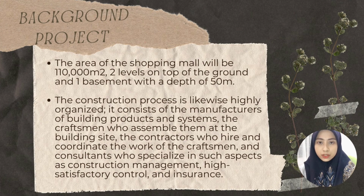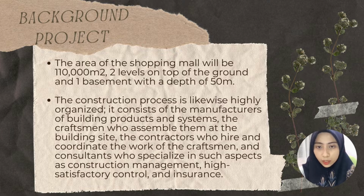The area of the shopping mall will be around 110,000 meters square, 2 levels on top of the ground and 1 basement with a depth of 50 meters. The location should be convenient for access by the targeted market. The intention of the mall isn't only advantageous for the students within the educational hub. It also gives advantages to the surrounding community. The construction of this mall is likewise very important because it offers opportunities for the locals to have jobs and open their own business and agency around there.